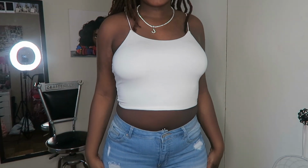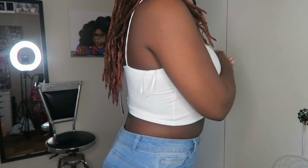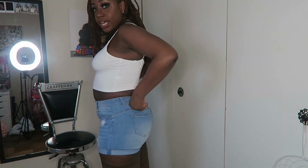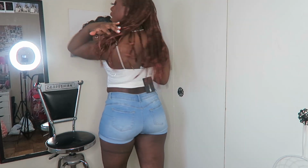This is what the top is looking like. It's so freaking comfortable. I should have got this top in every single color. These shorts are so comfortable, and they just make me look so cute. My booty looks lifted, don't it?